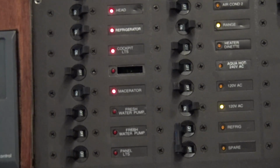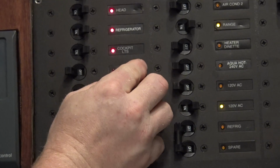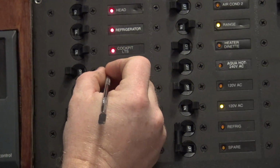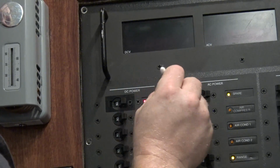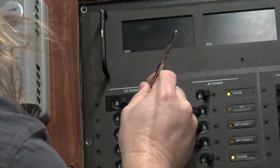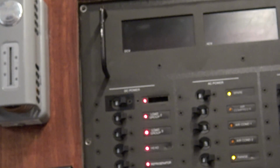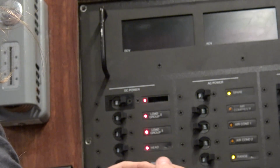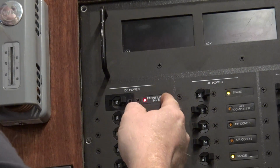Now we know. This might be my favorite part of everything I've done so far. A little alcohol to get rid of the glue residue. All right, and this one is front lights. Peel off the backing. And lay it all in there. Easy peasy, lemon squeezy.